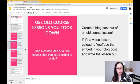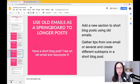All right. Now the third way, I have a bonus after this too, is to use old emails as a springboard to longer posts. All right, so go through your content. If you have shorter blog posts, like sometimes, I think on my blog, I might have an 800-word blog post, but I'm going to go through the ones that I know that I didn't put a lot of time in, that I just wanted to publish quickly and move on. Get those shorter blog posts and use the old emails that you have. If you talked about stories, about little tips here and there, add that to your blog post.